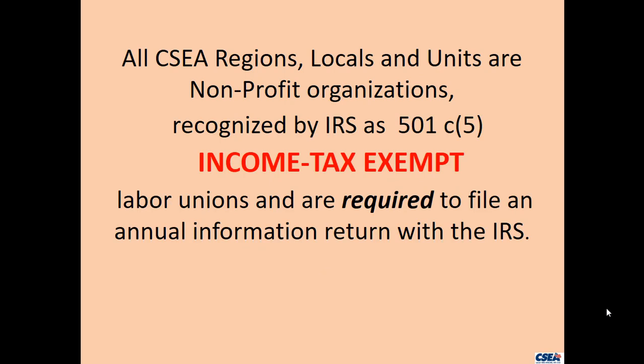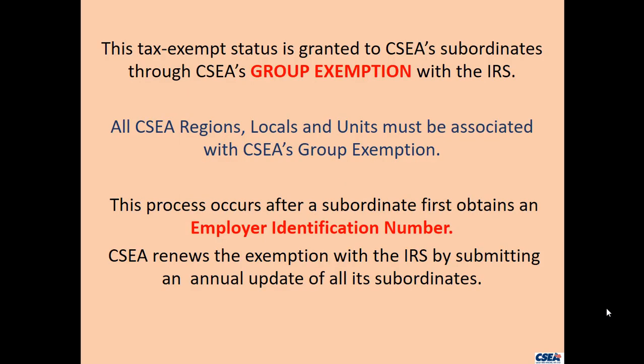Why file? All CSEA regions, locals, and units are nonprofit organizations recognized by the IRS as 501c5, income tax exempt labor unions, and are required to file an annual information return with the IRS. This tax exempt status is granted to CSEA's subordinates through CSEA's group exemption with the IRS. All regions, locals, and units must be associated with CSEA's group exemption. This process occurs after a subordinate first obtains an employer identification number. CSEA renews the exemption with the IRS by submitting an annual update of all its subordinates.